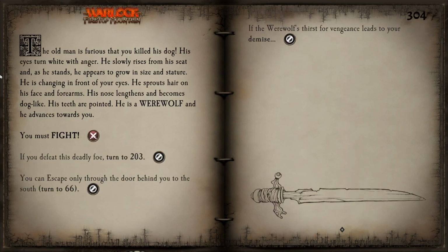The old man is furious that we killed his dog. Astonishingly, his eyes turn white with anger. He slowly rises from his seat and, as he stands, he appears to grow in size and stature. He is changing in front of our own eyes. He sprouts hair on his face and forearms. His nose lengthens and becomes dog-like. His teeth are pointed. He is a werewolf and he advances towards us.